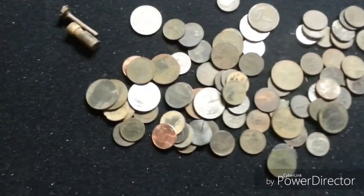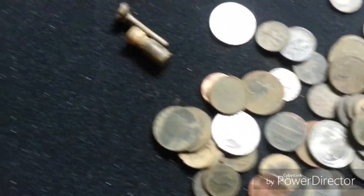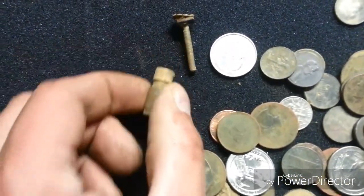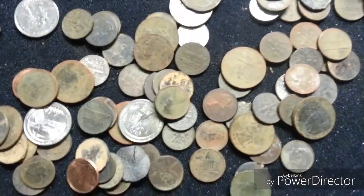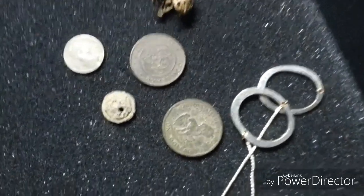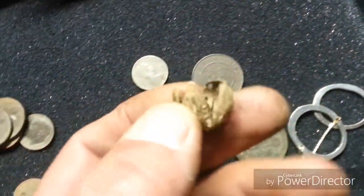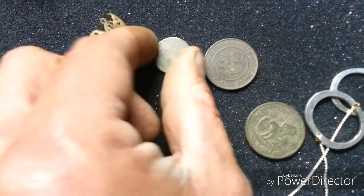Oh, here's all the finds for today. A lot of modern quarters, dimes, and nickels and pennies, and a few weird objects here. Something from a gun, a bullet shell here, and like I said, a lot of modern day quarters, dimes, and nickels. And here was the unique stuff we found today: the old button, possibly silver, and some kind of a gold flower looking thing. Yeah, made of gold.